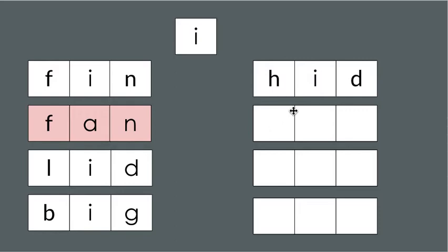Hip has three sounds. H, i, p. It follows our pattern because it has the short I sound, "i" like igloo, followed by a consonant. When you write it, H is represented with the H, I is represented with the I, p is represented with the P. Notice how close hid and hip are. The only difference is hid ends with a D, hip ends with a P.